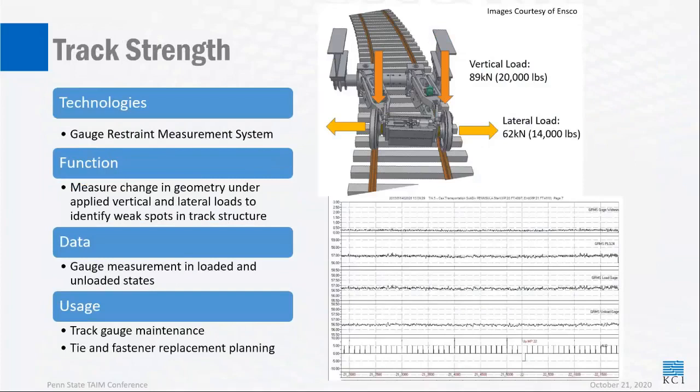There's another assessment called for track strength, and while the large proportion of train loads is in the vertical direction, wheels do impart lateral loads on the rails, and it's important for the rail and the track structure to resist too much movement under those loads to prevent the wheels from falling into the gauge or prevent the rail from rolling over. And one technology that's been developed for this test is called Gauge Restraint Measurement System, or GRMS.